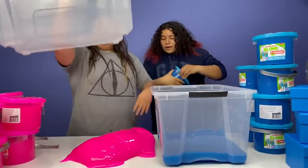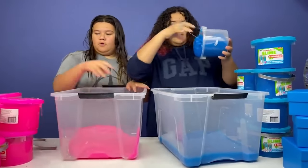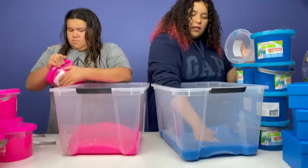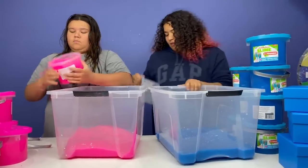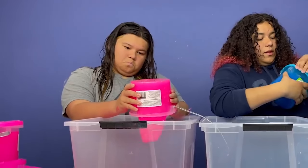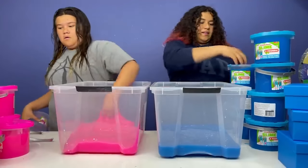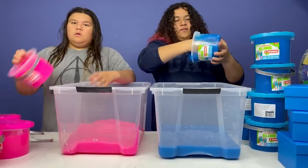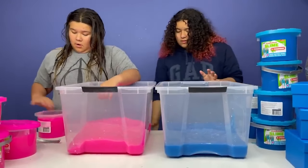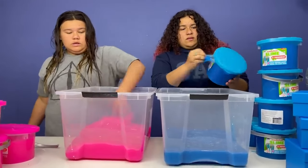This is my fourth one. I have no idea which one. Ooh, this one's pretty overactivated. It's not as sticky as the other ones. That one's nice. Sticky. Okay, let's see what this one is. Ooh, I think this one's gonna be sticky, guys. Sticky. I'm just adding them all in so I can fix them. And this one is really sticky.